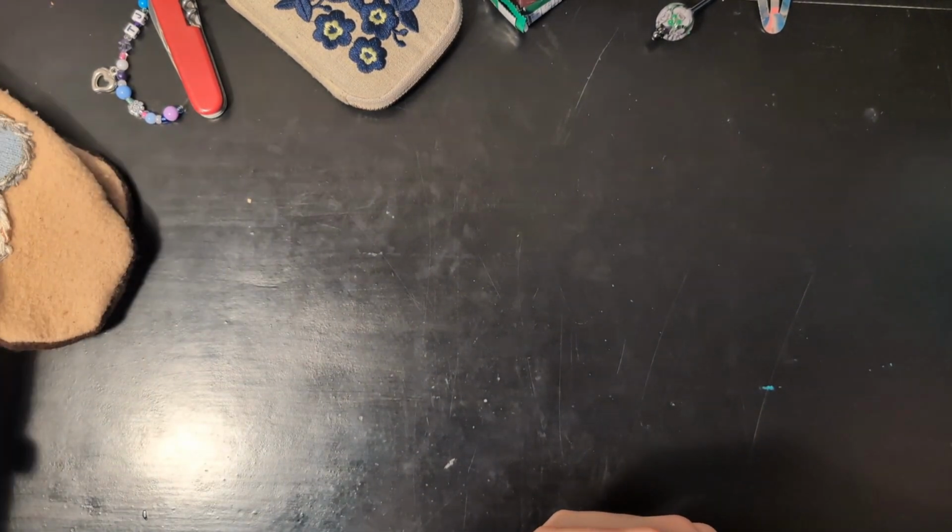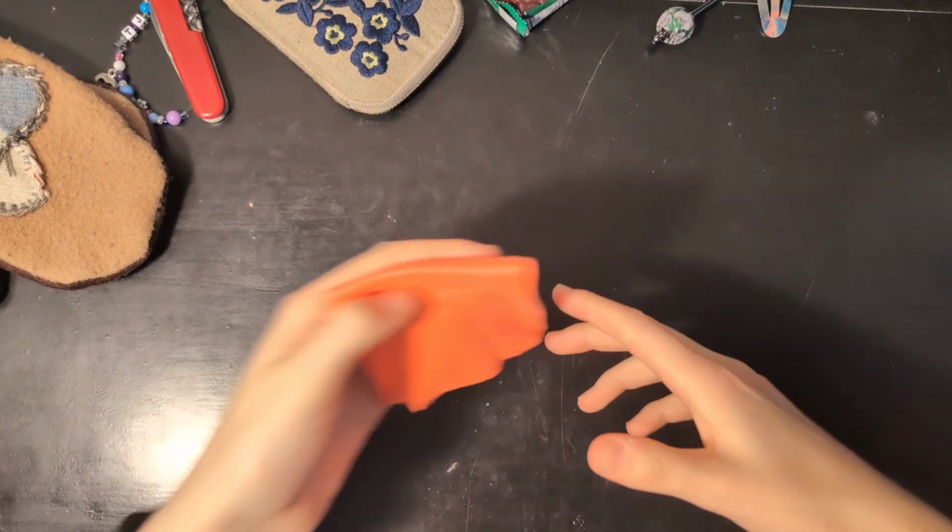Although I don't use them very much, unfortunately, just because I'm not really a hat person or a scarf person. I'm usually just like, be cold, and not realize that I can change that. And then I just have a little glasses cleaner cloth here.